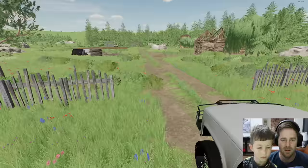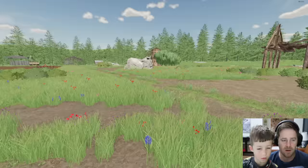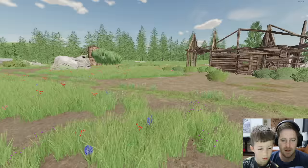Wait, this used to be a barn. What happened to all our tractors? This used to be a barn with cars and tractors. It looks like it got knocked over. Okay. Our house! This isn't even a house anymore. What is this? Oh no.